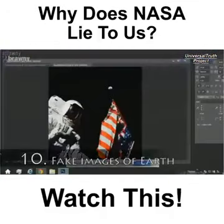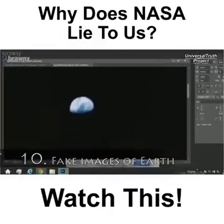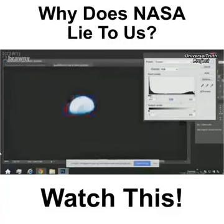This is live on the air, okay? I'm going to zoom in on the Earth in Photoshop. You see the Earth? Okay, I'm going to go to Image, Adjust, Levels, and I'm going to bring the levels up. Uh-oh. What is that? Why is there a square box around the Earth?